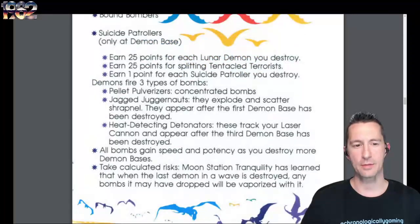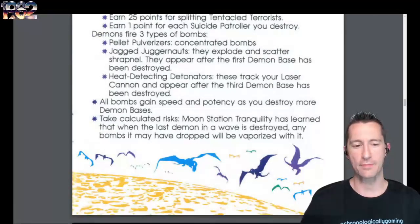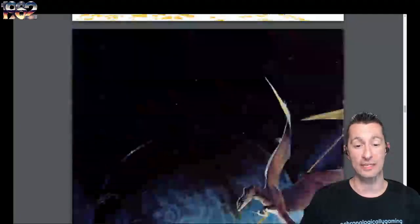Demons fire 3 types of bombs: pellet pulverizers, jagged juggernauts, heat-detecting detonators. All bombs gain speed and potency to destroy more demon bases. Take calculated risks. Moon Station Tranquility has learned that when the last demon in a wave is destroyed, any bombs that may have dropped will be vaporized with it. And here's where it gets interesting. Take a look at this.